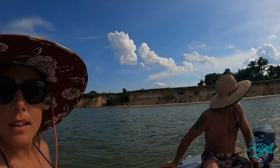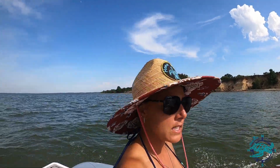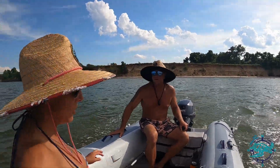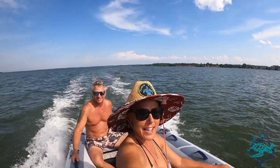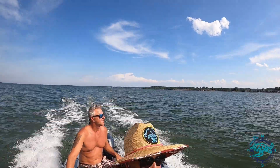But you can see land on pretty much all sides around it, so it's pretty nice. It's gonna be fun doing some sailing out here once we get our boat fixed back up again. It's gonna be great. Can't wait. Me too. We're kind of surfing the waves right now. It's crazy.